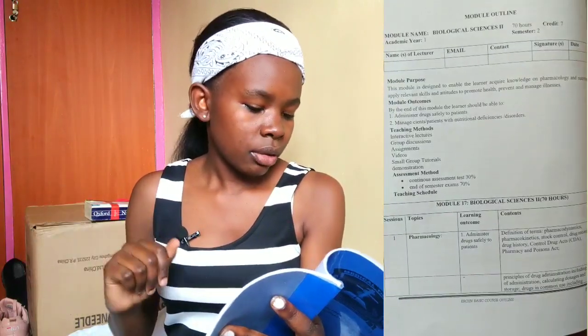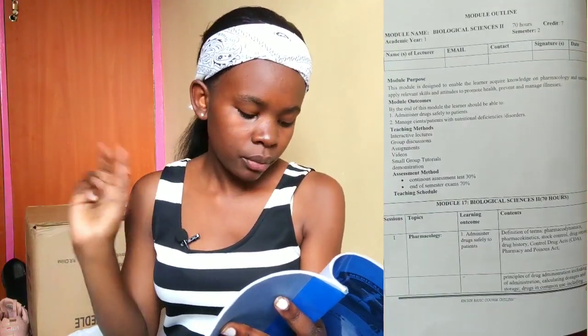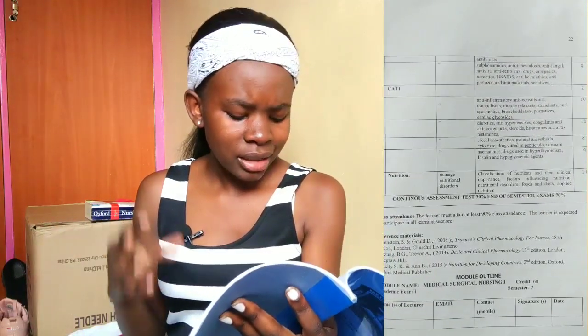Then the other thing that we'll be doing is the biological sciences too. You'll also be doing pharmacology, so you're going to learn about the drug act, you're going to learn about calculating the dosages and the common drugs like the antibiotics, talk about the NSAIDs, anticonvulsants, bronchodilators. I know we have so much, it's too much, but you're going to understand them because you're going to be taught bit by bit, one by one.